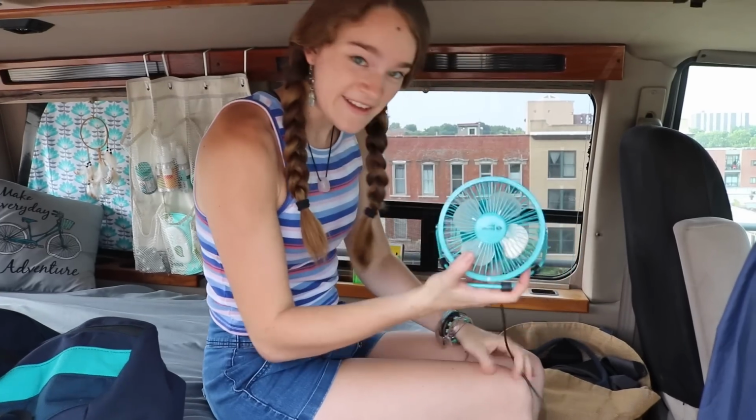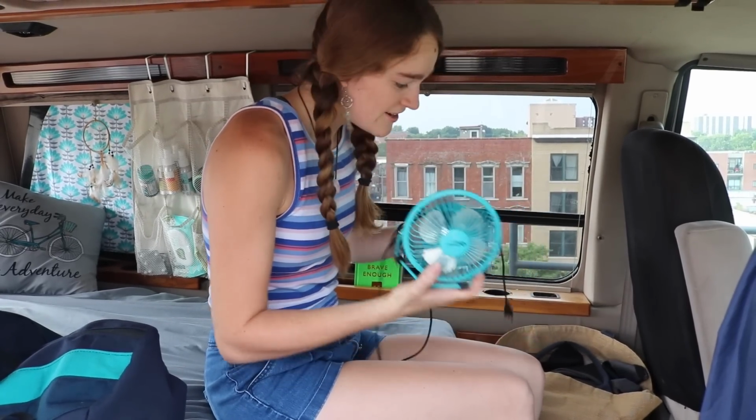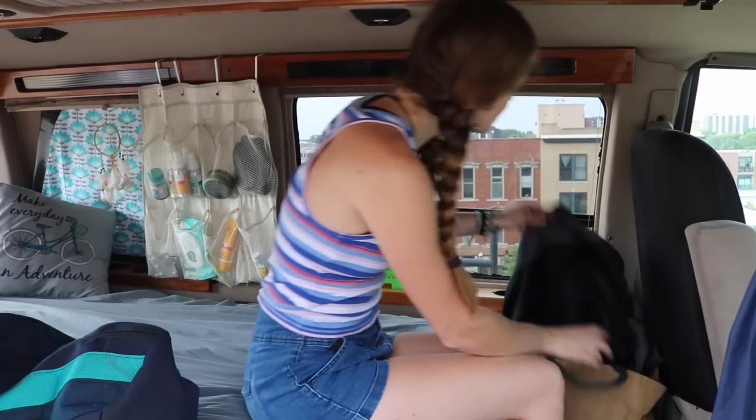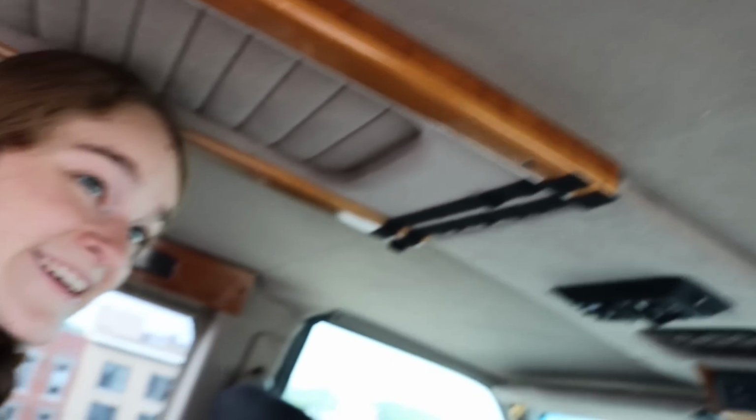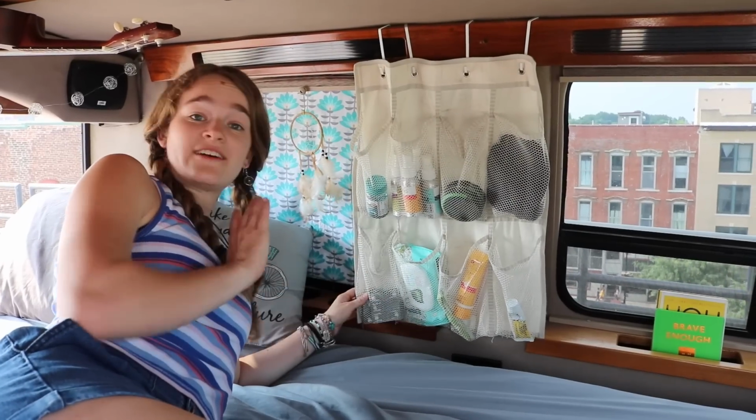I keep a little fan that I plug in when it gets too hot in here. I also keep the blackout curtains. Normally I would Velcro these blackout curtains right here, but the Velcro fell off. And so I've just been waking up with the sun, which is honestly much better because I don't sleep in until like 11 o'clock.